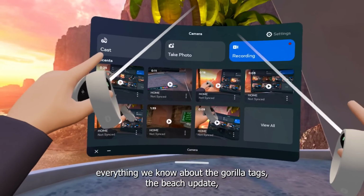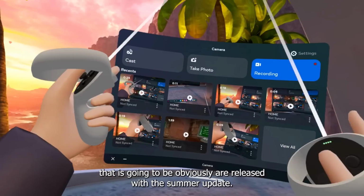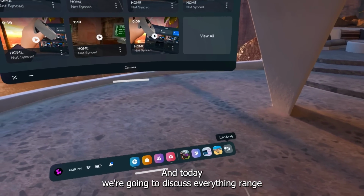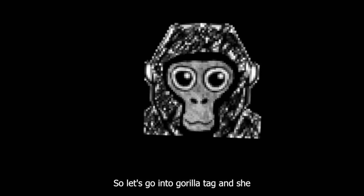Gorilla Tag's beach update. And this will range from the flood that is covering the caves to the map that is going to be obviously released with the summer update. And today we're going to discuss everything, ranging from the actual release date to probably even cosmetics. So let's go into Gorilla Tag and see what's up in the game itself.